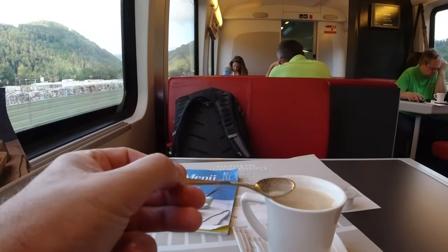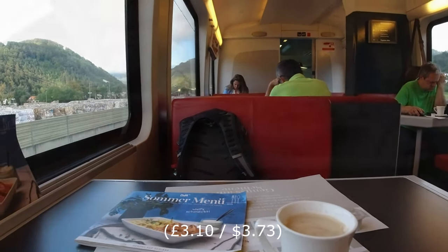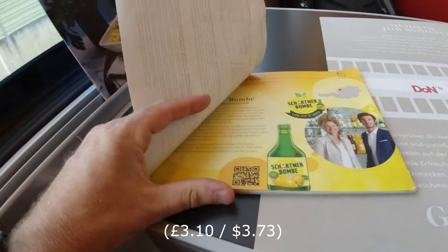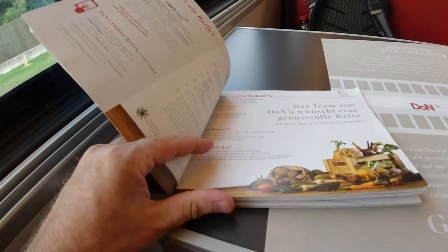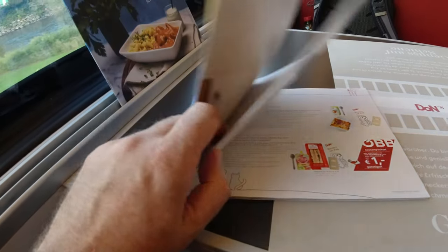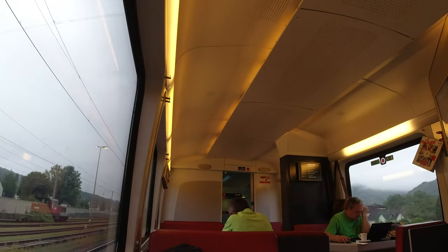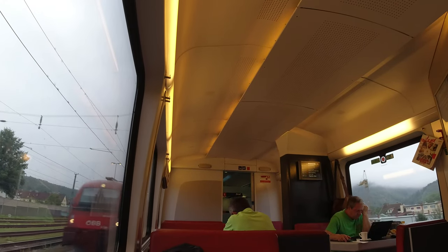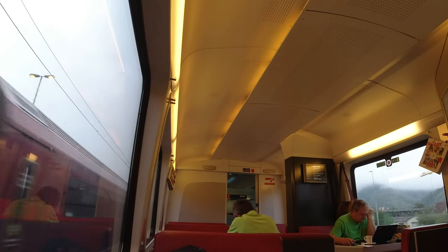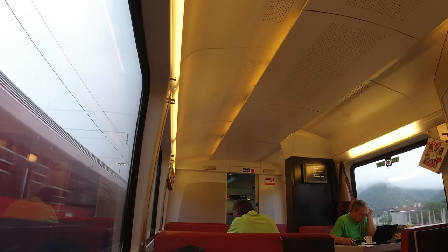I sat down and ordered a coffee, which was €3.50. Not too bad really for onboard pricing, I guess. And it gave me an excuse to sit down, have a peruse of the menu, and just have a look around the interior a bit. I don't know about you, but I often find that sitting in the dining car is preferable to being back at my seat. It just seemed to me to be quite a relaxed environment. You can just hang out for a bit, people watch, or just gaze out the window, which is what I spent most of my time doing.